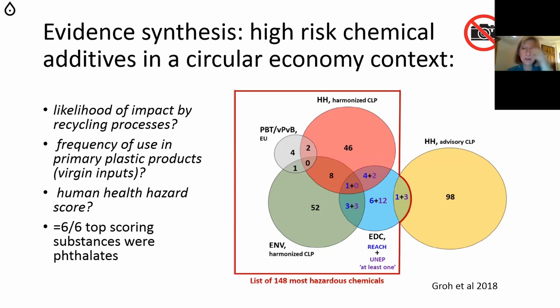And just to tell you how this project is progressing, we have been asking questions including the likelihood of impact by recycling processes, the frequency of use in primary plastic products, and the human health hazard score. And interestingly, Jacqueline Earls and Ruth Garside, who've been doing most of this work, found that 6 out of the 6 top scoring substances were phthalates. And they are well on the way with their evidence synthesis of all the human health impacts of phthalates. And we're hoping that these results will be published early next year.